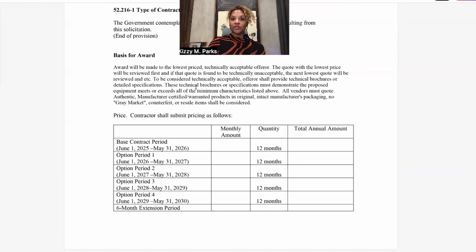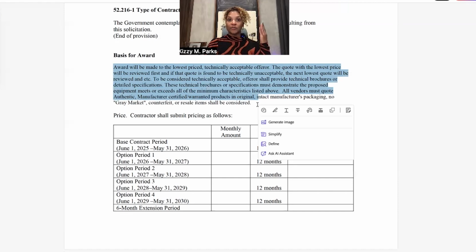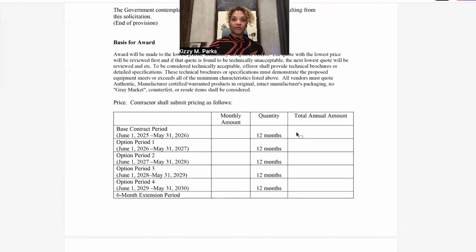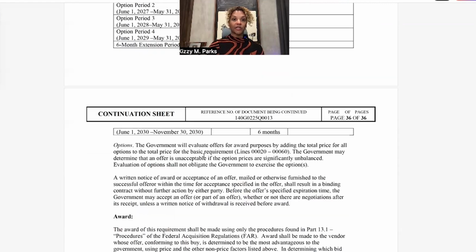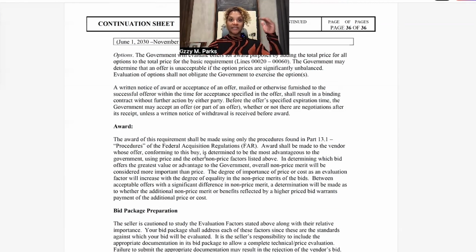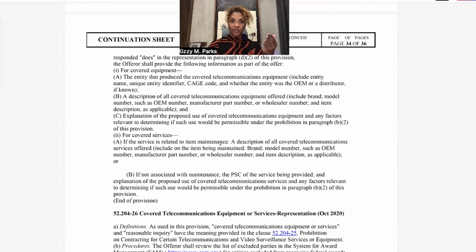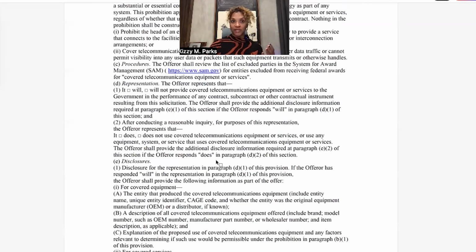So the way that you can show technical acceptability, it says you can provide brochures, detailed specifications. This is all information that you can obtain from ChatGPT, from the particular people you're partnering with, from different vendors. It's very, very simple. And they're looking for you to put the prices here. The pricing is based on the actual details in this document and in any of the corresponding documents.